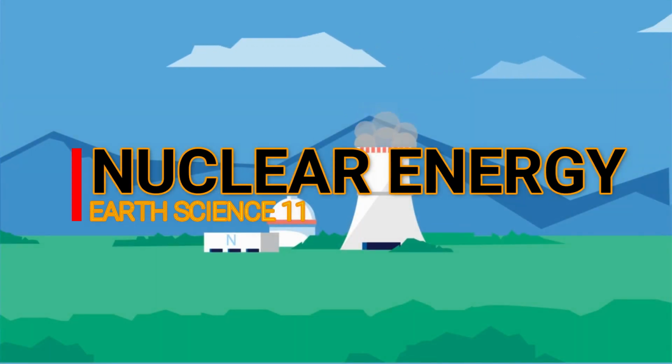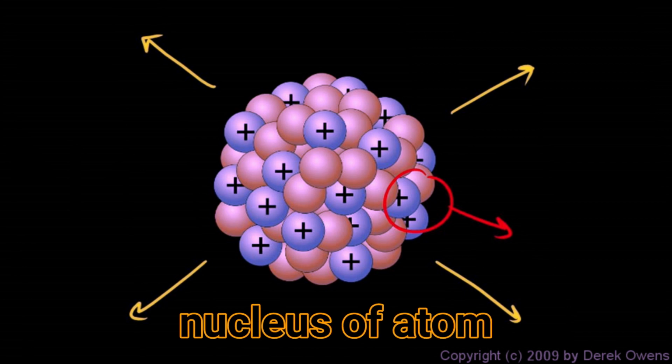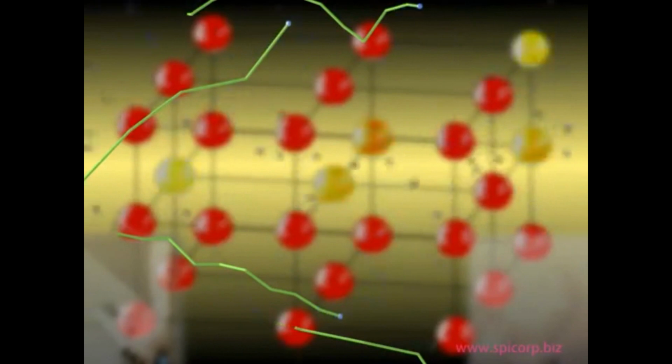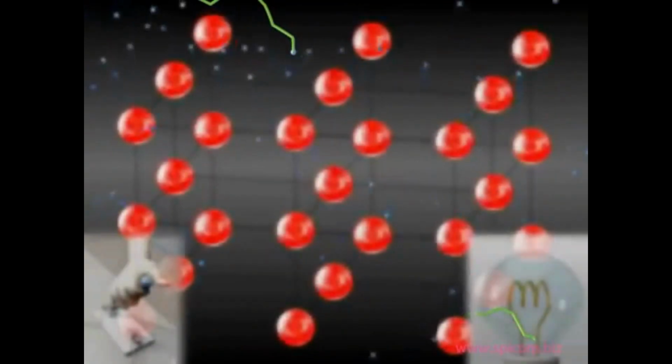Nuclear energy is the energy stored within the nucleus of an atom. Currently, all of the nuclear energy we use for generating electricity comes from the process of nuclear fission. According to Hiberlin 43, electricity as we commonly use it is the flow of electrons.